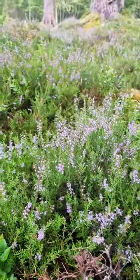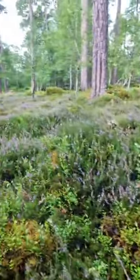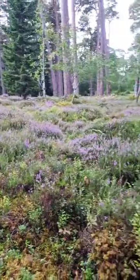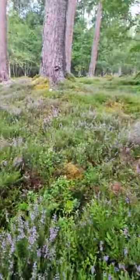There's also crossleaf, which is fairly common too. You tend to find the others not so much in pine woods. I don't think there's any around here. You see all the heather, which is beautiful in flower at the moment, is all the same sort of colour. So I think we've all got ling around us here. Heather, ling, the same thing.